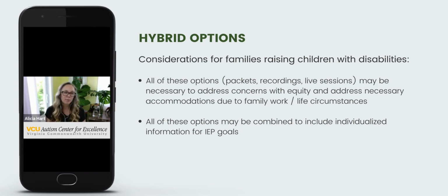We also may want to combine some of these to include really individualized information so that we can address those IEP goals. Some situations like that school broadcast are not going to allow us for that individualization. So we really need to think about ways of combining that to address all of these needs.